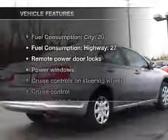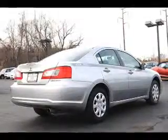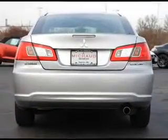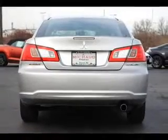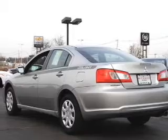brakes. Plus, enjoy these notable features that are included in this vehicle: air conditioning, power door locks, power windows, power steering, cruise control, power mirrors, an alarm system, an AM/FM stereo with a CD player, an adjustable tilt steering wheel.